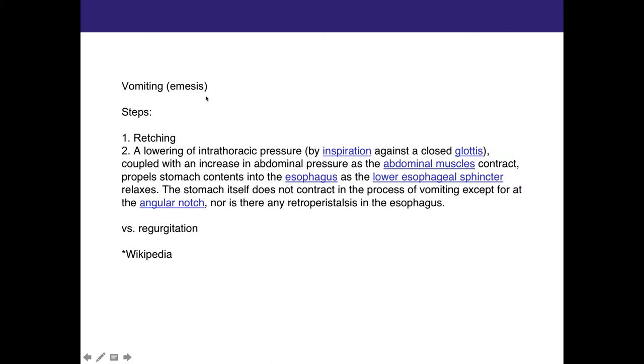Let's go through the steps with vomiting. Vomiting is actually mediated through a vomiting center, an emesis center in the brain. So if you eat something that is somewhat poisonous, it will actually trigger the vomiting center. And what usually happens, the first step is retching. So this is where you kind of dry heave in some ways. You guys know what that means. Retching starts first. And then you start to inspire against a closed glottis.